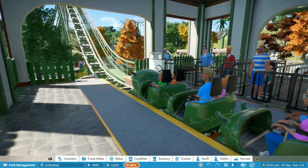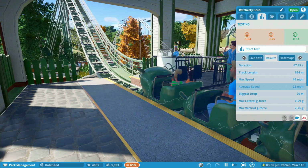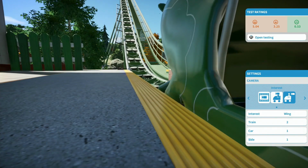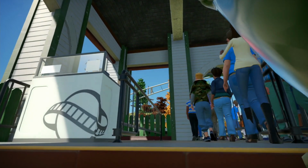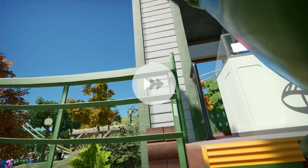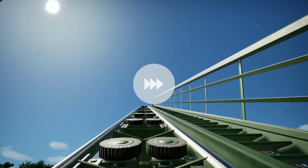So it's a Wendigoo coaster. So there's the stats if you're interested. And we'll hop on to that one. We'll go front bumper because there's a giant head in the way. They're just getting off. And people are just hopping on. So yeah, let's go.